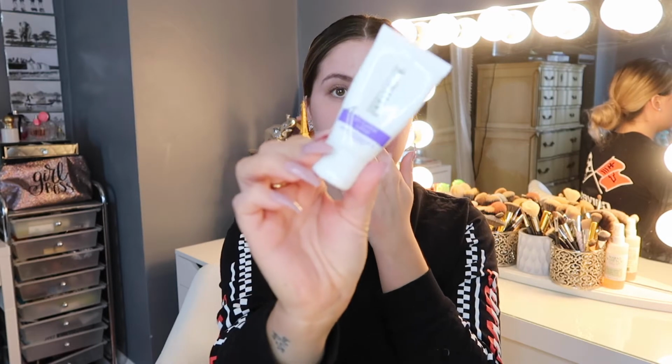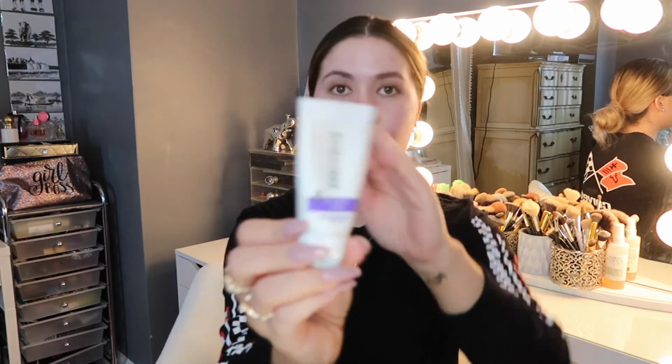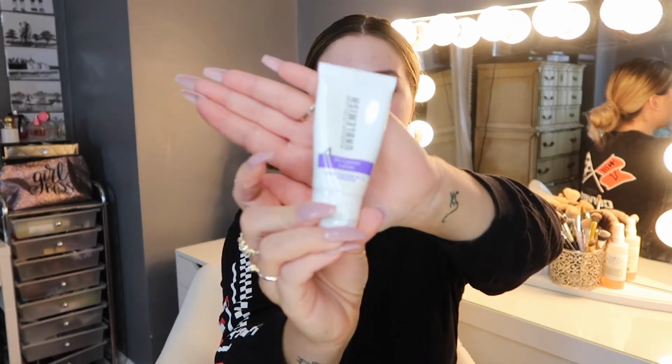Okay, so first things first, I already went in. I've been using Rodan and Fields. So I went in with their Step 4 Oil Control Lotion. And I really love this part of the line because I have very oily skin and I feel like since I've been using this, my foundation and everything else just stays on so much more matte.